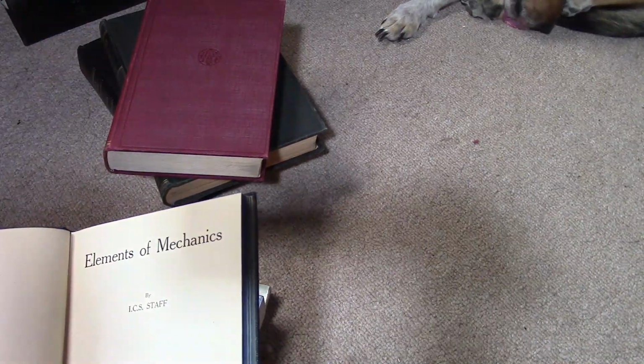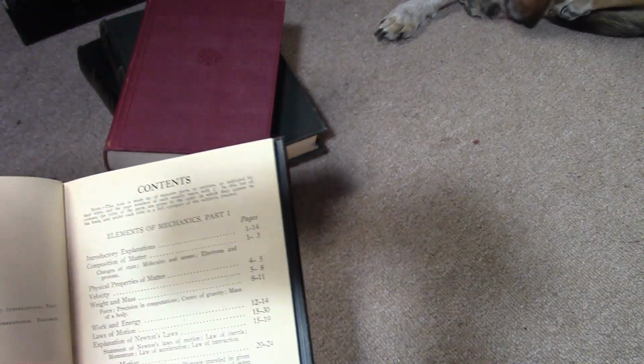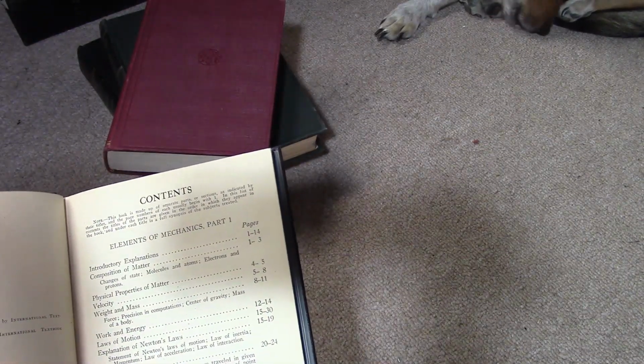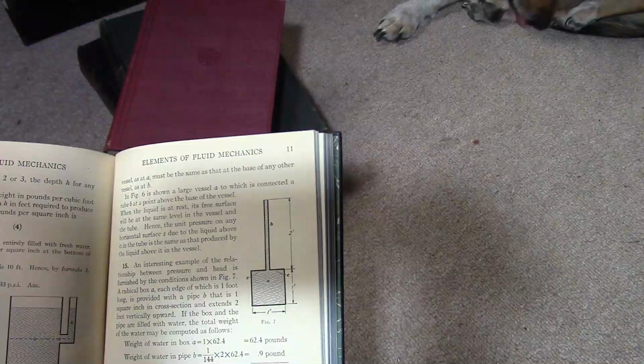Elements of mechanics, published by the International Textbook Company in Scranton, Pennsylvania. 1943. Composition of matter, physical properties of matter, velocity, weight and mass, work and energy, laws of motion, Newton's laws. Yeah, looks like your basic mechanical engineering kind of stuff. Inclined planes, pulleys, gears, and so on. Takes me back to high school.